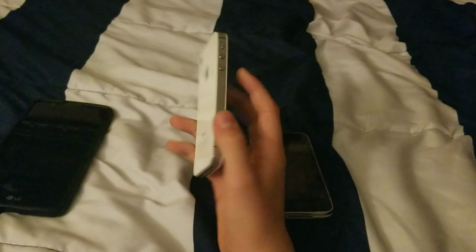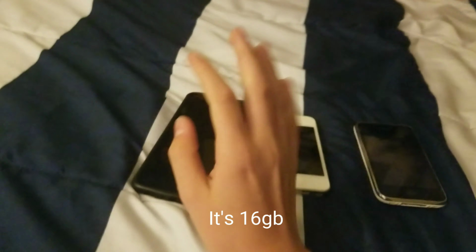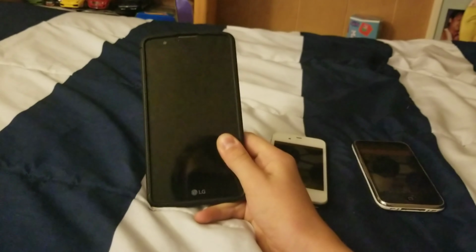Not that many phones. I got a white iPhone 3GS, 16GB, an iPhone 4S in white, 16GB, and an LG Stylo 2 Plus, but I don't know the gigabytes. It's probably 32. I'll check that soon. So it was a bin where I found my MacBook Pro and S8 Plus, which I'm actually recording off of right now. And the first thing I saw was this thing.